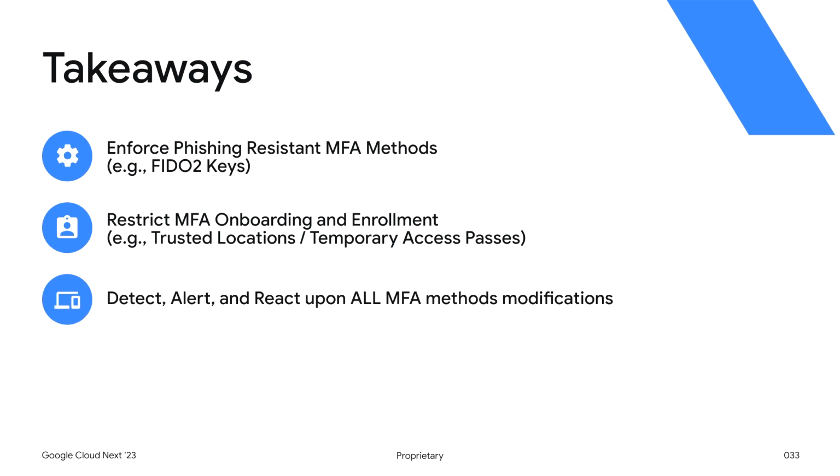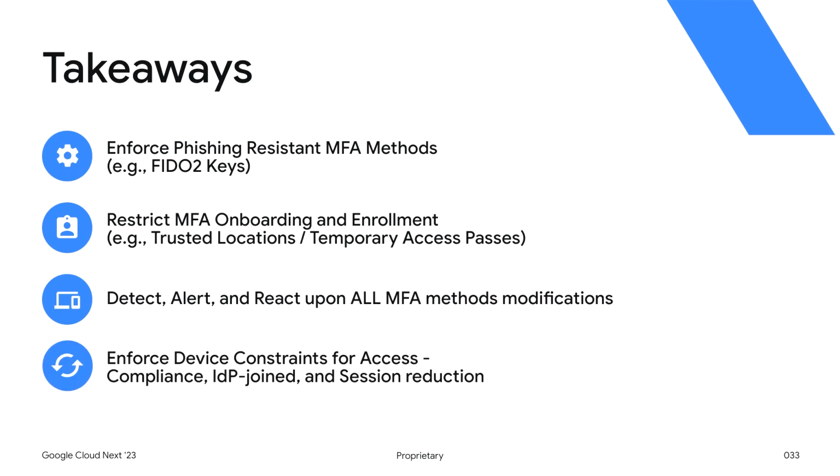Three, any changes to MFA should be recorded, should be logged, and should be reacted upon. That encompasses MFA additions, removals, and any modifications. And lastly, this last bullet point hits on the endpoints themselves, not their mobile devices. On endpoints, we want to add additional constraints to protect against session relay attacks, where we see threat actors compromising an endpoint, stealing the tokens on that endpoint, and using them on their infrastructure to gain access to resources.